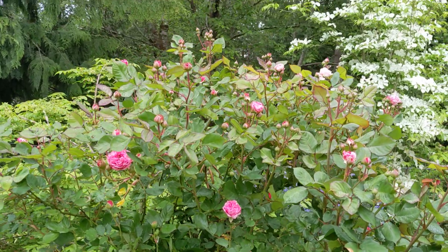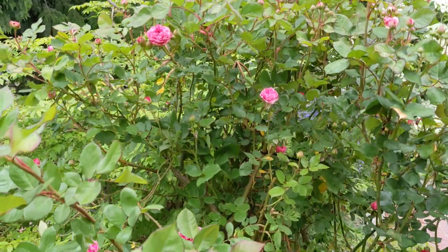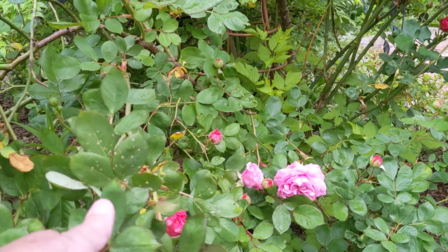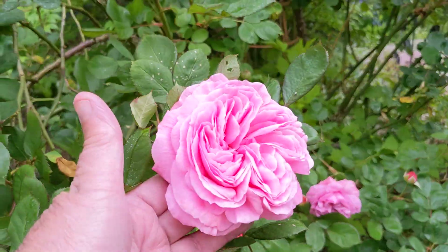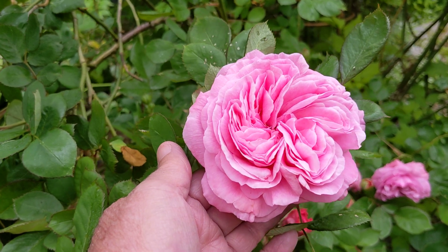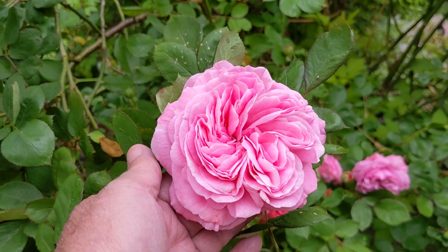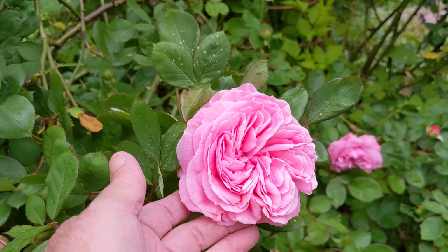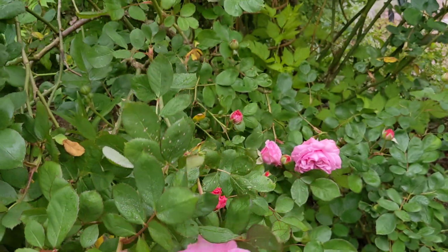And then here we have my double pink rose. And I'll see if I can get one of the blossoms close up here. Isn't that gorgeous? Absolutely beautiful. Reminds me of those flowers we used to make in school out of tissue paper.